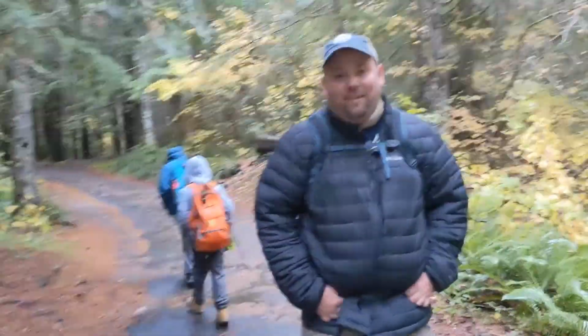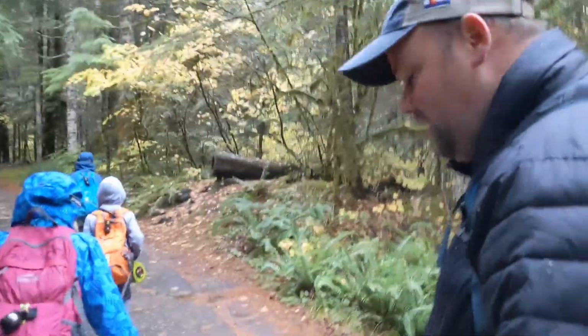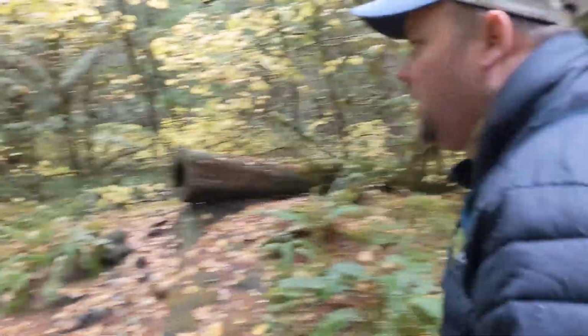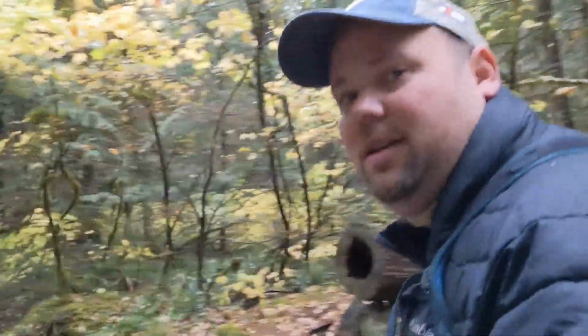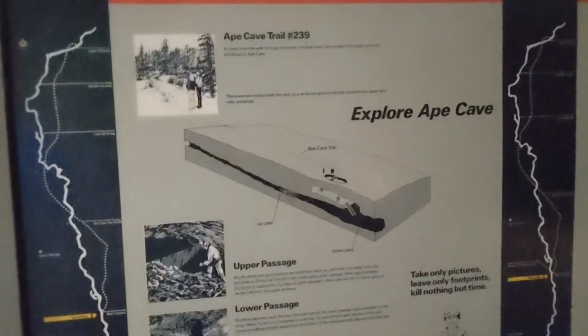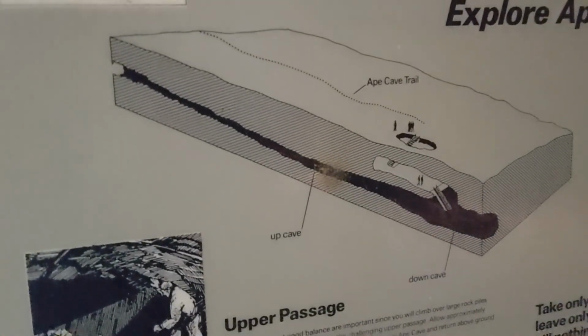All right, we are on our way up to the Ape Cave. The guy told us there's a lower section. That's a big room. It takes about an hour to explore. And then there's an upper section. I didn't get the whole rundown, so I probably shouldn't be telling you what's going on here. So here's where we're going today. We are going down into the lava tube.